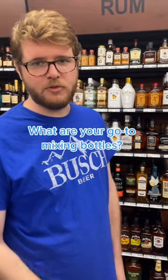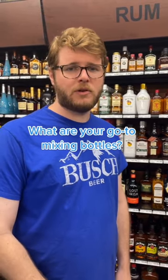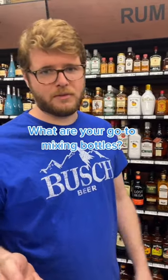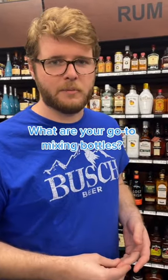And the only absolute must is to enjoy what you're drinking when having a cocktail. Now, although there are no hard and fast rules as to what to mix and what to drink straight, there are some guidelines you can use to make your cocktail experience that much better.